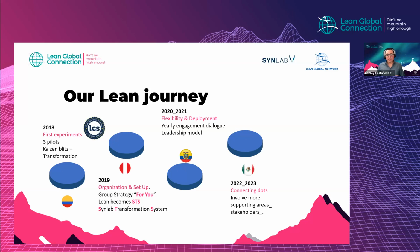Now, at the moment that we are today, in 2023, we are gathering again all those learnings. More and more, we are working with our different stakeholders, with our IT departments, with our technical support departments, putting all the actors around our transformation. And we are planning what is going to be 2024 and even 2028. We are planning ahead for the following years. This year, coming back to LATAM, we impacted Mexico, and we started our lean journey in Mexico at the beginning of this year.